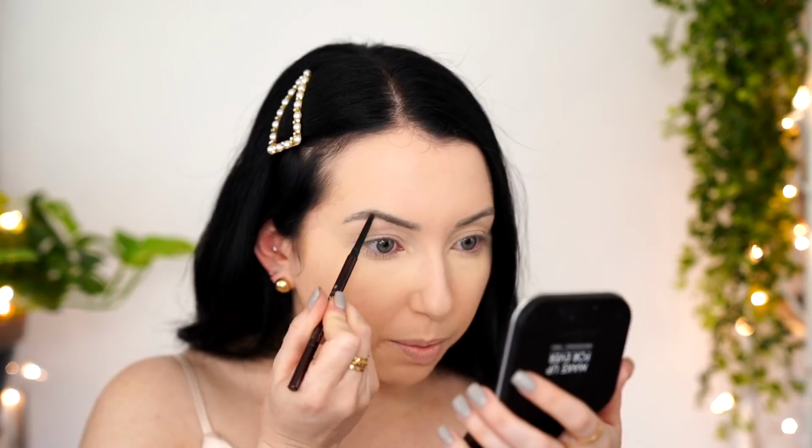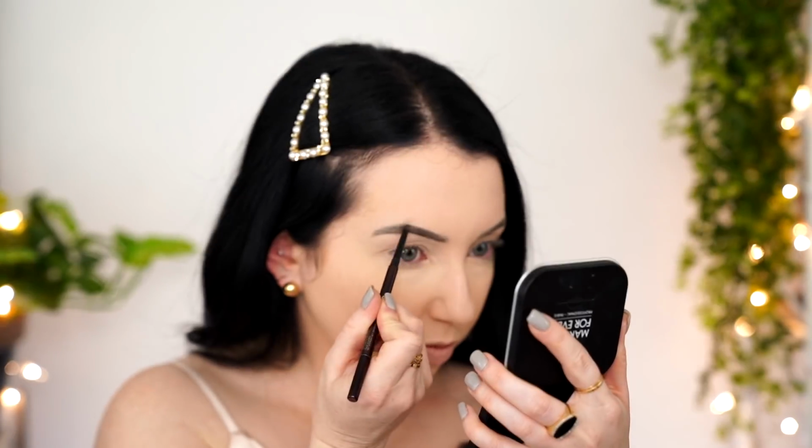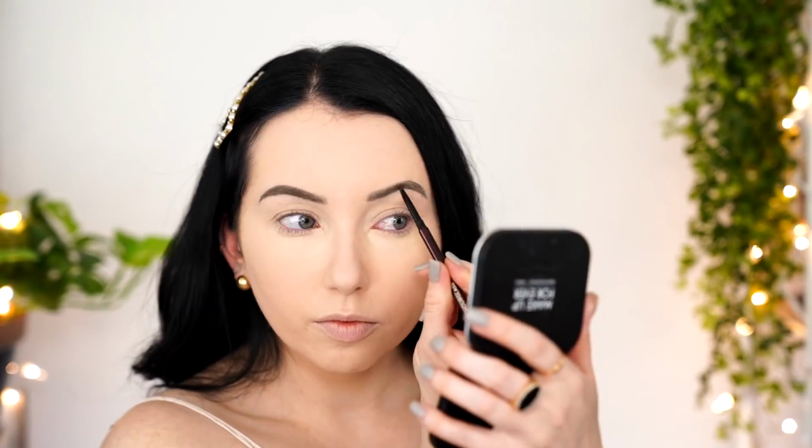I haven't used this in, I feel like it's been a few months at least. I just have so many drugstore brow pencils I've been testing lately, and I am going to do a video on my favorites because I've just discovered so many good ones in the last few months. So that's mostly what I've been reaching for. This one is definitely pricier. It's from Hourglass. I need to deepen up that color a little bit, so I might add a little bit of Ash. I just use dark brown.